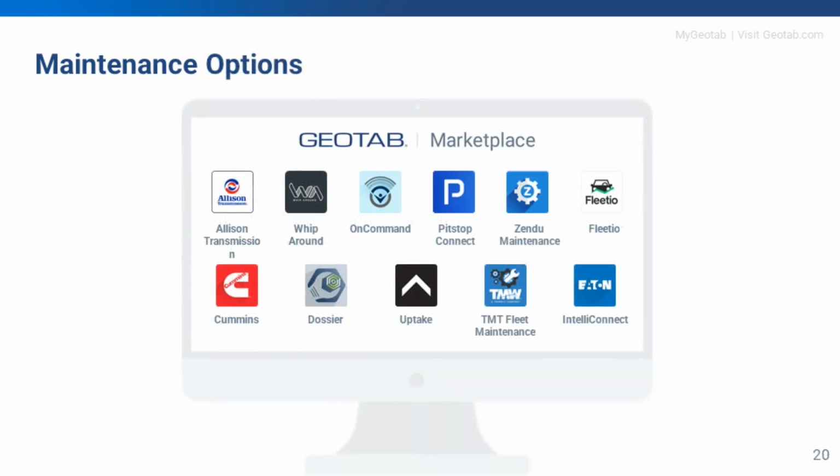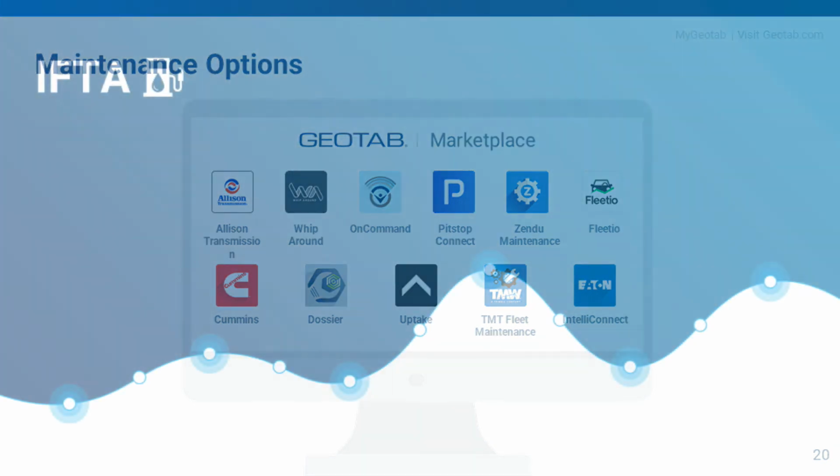There are tons of different maintenance partners that we have here at Geotab. All of them are integrated within the platform. If you want to know more information about whether you're just looking for a maintenance application or predictive maintenance or anything like that, we're happy to have that conversation with you.